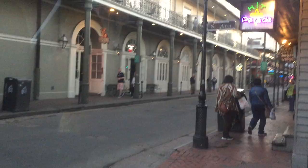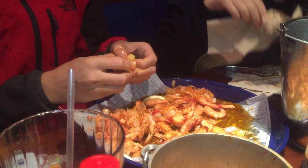New Orleans is world famous for its incredible jazz music, food, and of course the delectable beignets at the historic Café du Monde. Hey, get your hands dirty, boys, get in there. Let's put it.